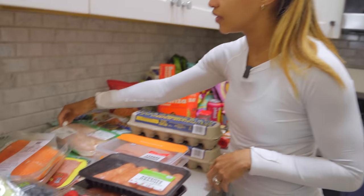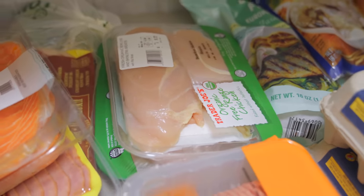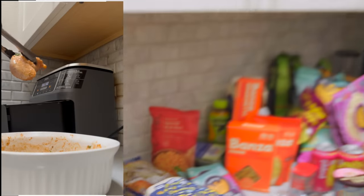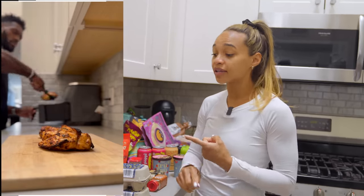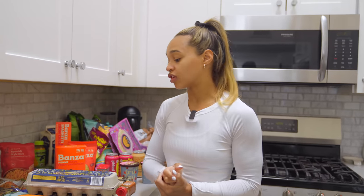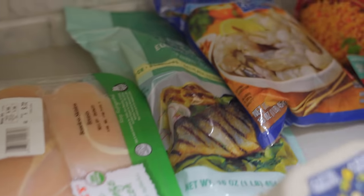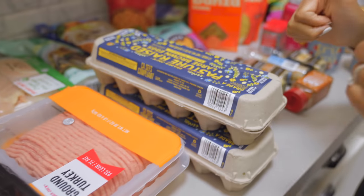And then same with these chicken breasts. If you follow us on our Instagram or our app stories, Juice loves to marinate these and then cook them in bulk and then chop them up. Then you have some ready-made protein to have as a snack, throw it in a quesadilla, throw it in a salad, however you wanna have the chicken breast. And then, of course, we've got some turkey, some salmon, some other fish over here, shrimp, branzino, that you can do all kinds of meals with, and then eggs. Gotta have your eggs.